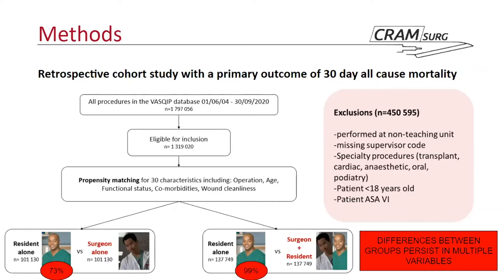And they extract the data from the data set and perform a propensity matching for 30 characteristics. There's quite a lot of them, actually. And the salient ones are operation, obviously, age of the patient, functional status, a variety of comorbidities, and the type of procedure in terms of wound cleanliness. And they create these three cohorts: resident alone operating, surgeon alone, and surgeon and resident operating.